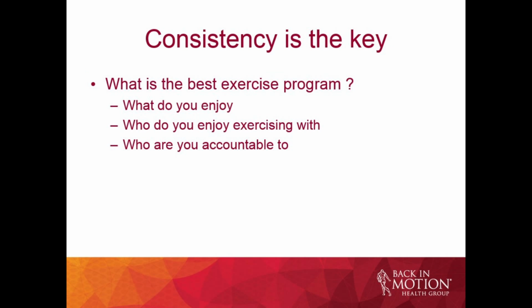The best exercise program is one that you can stick to. There's no point having the best program, best exercises, best equipment if you don't get it done. So it needs to be something that you enjoy. It needs to be something you can do with people that you enjoy exercising with, and you also want to have someone that you're accountable to.